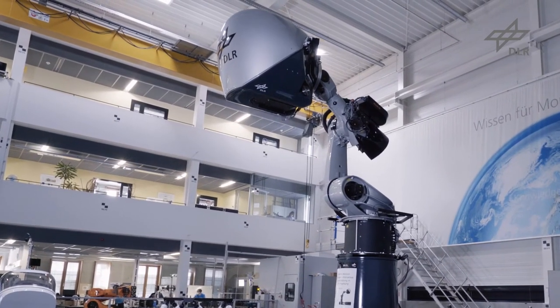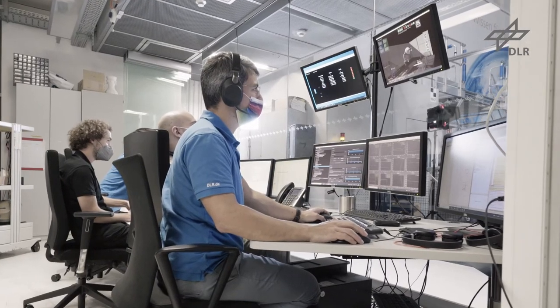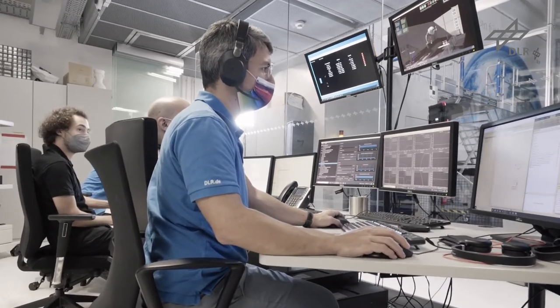Real-time path planning active, starting Cartesian path planning. System is live. We're going to start the motion.